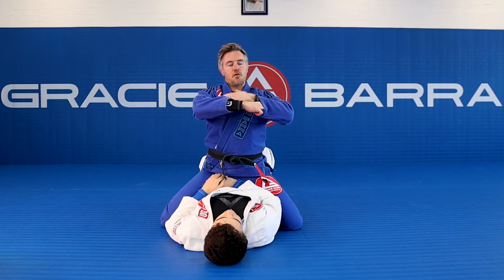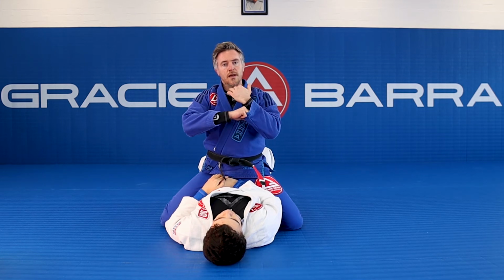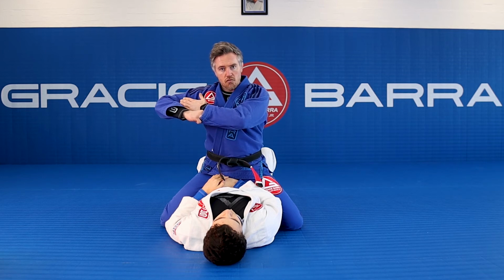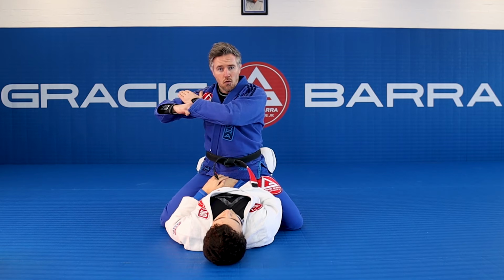When I loop this in front, okay, the mistake is to try and force pressure at that point. All that does is create pressure on the windpipe. All right, we want to get to the carotids, so I need to slide the whole system across. Like an old style typewriter, I need to slide all the way across.